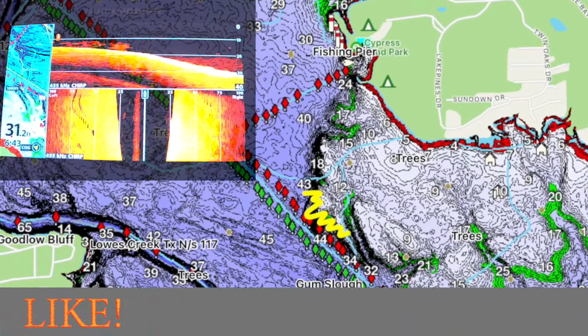It's June 18th and I'm back on Toledo Bend. We do have some weather moving in, so it's going to be a short day of fishing. With that in mind, I decided to just look for some summertime fish.